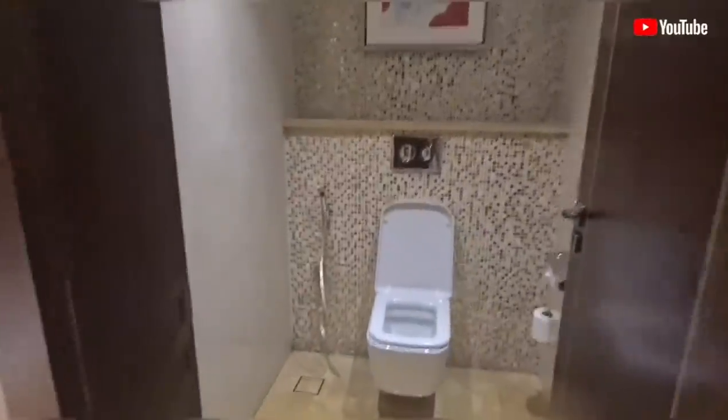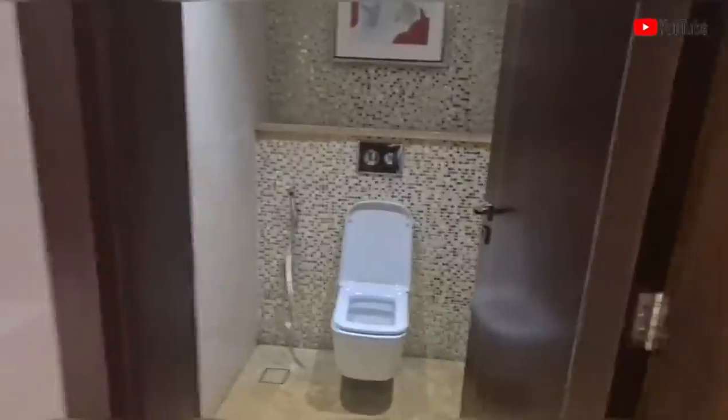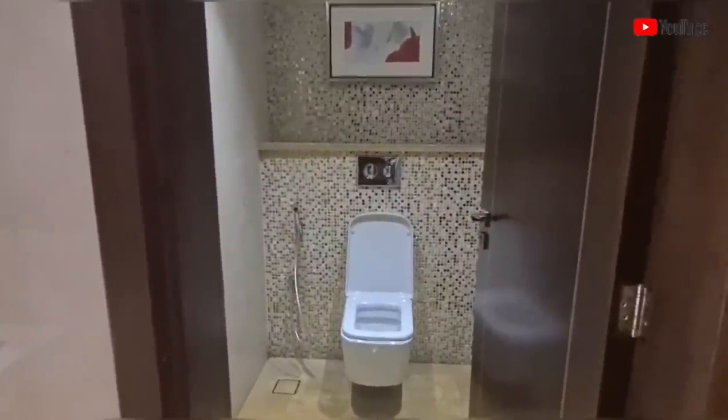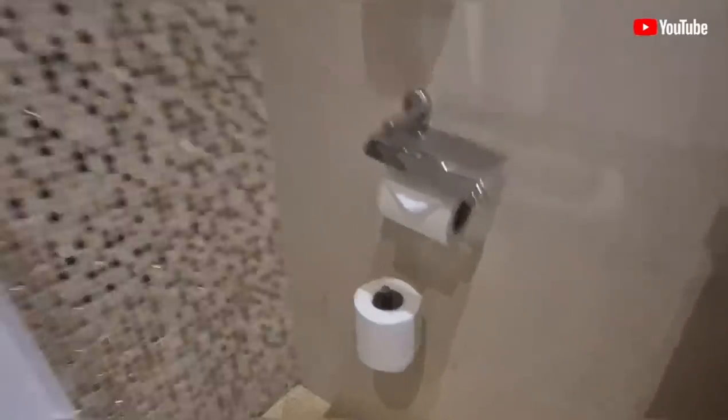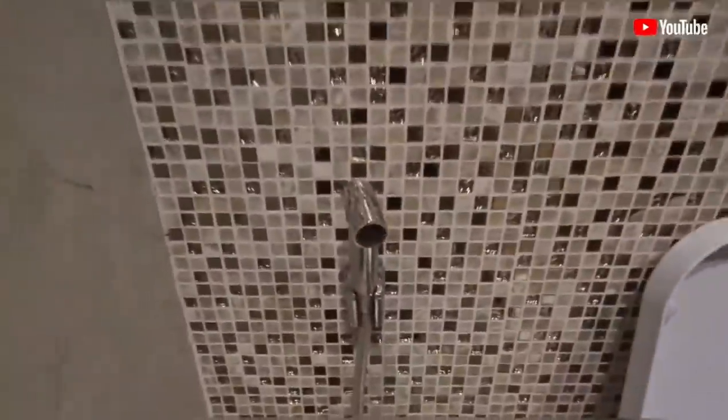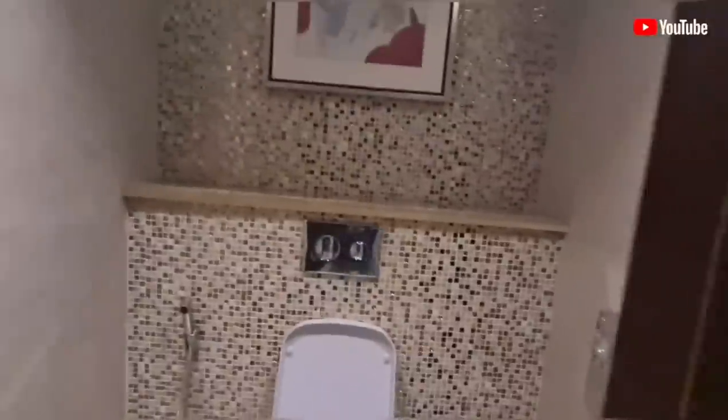Pupunta ngayon tayo sa kanilang toilet. First time, hindi ko pa kasi napuntahan ito. So ayan, syempre, look at that. Baka may tao, no? Very luxury place. Napakalinis po. Siyempre, tissue hindi mawawala. And then, ang pinaka-importante, ang bidet. Hindi na mawala ang bidet. So, napakalinis po niyan, guys. Ayan siya.